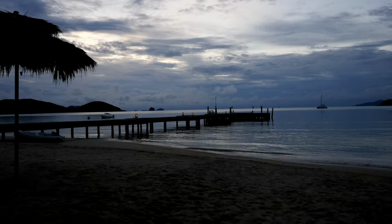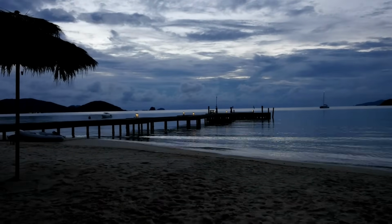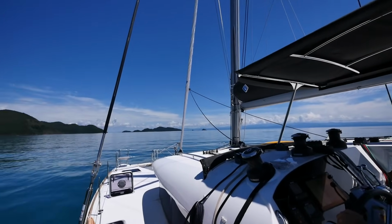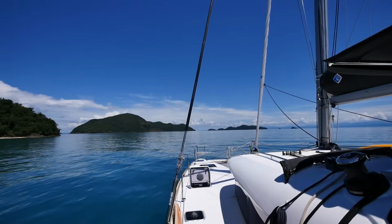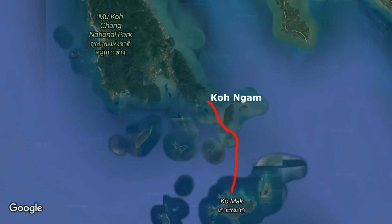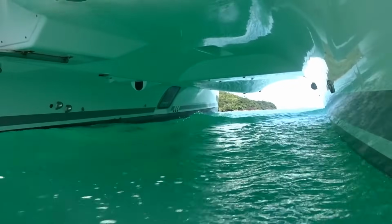In the last episode, it had rained on us for a few days, but we still made the best of our time. Finally, the skies cleared and we had some sunshine, so we decided to do some island hopping and check out some of the recommended anchorages by Gulf Charters Thailand. So we left Koh Mak and sailed up to Koh Nam. There was still no wind, so it was another day of motoring.